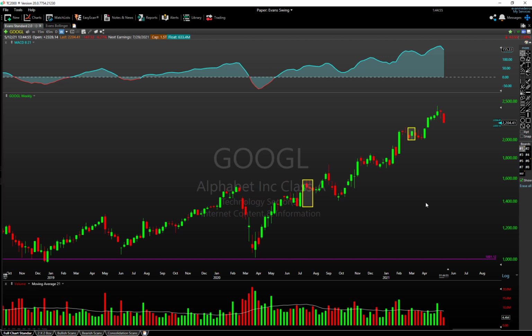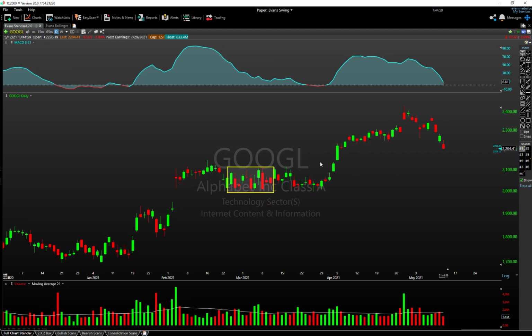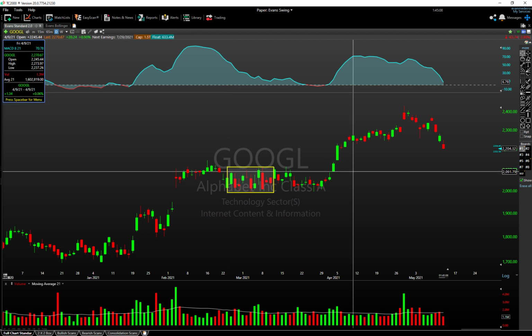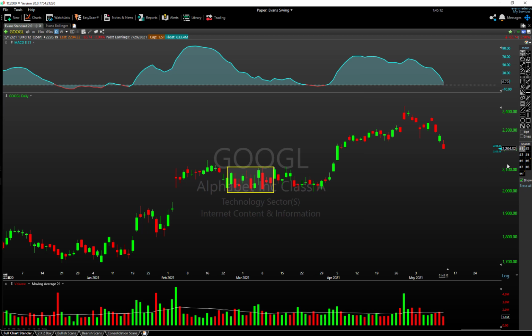This is an idea where you can look to see, okay, maybe I missed the last piece of this run in Google. And so maybe a retest back here of this April breakout is where we can expect this to go. Maybe we can look for some opportunity down here in the lower to mid 2100s for Google. That gives you a strong stock in a weak sector, in a sector that is getting beaten up right now, but it is the leadership in that space.